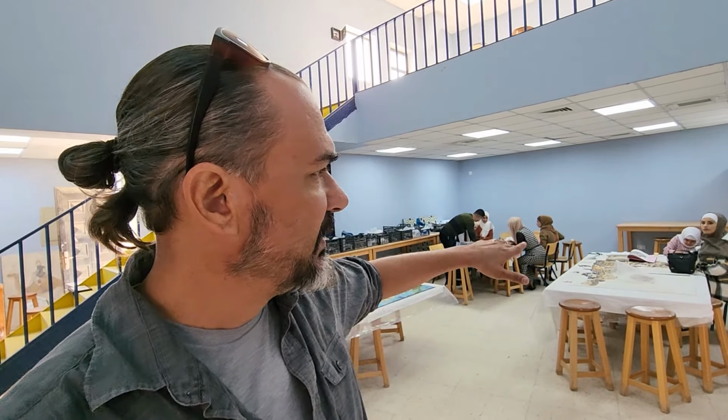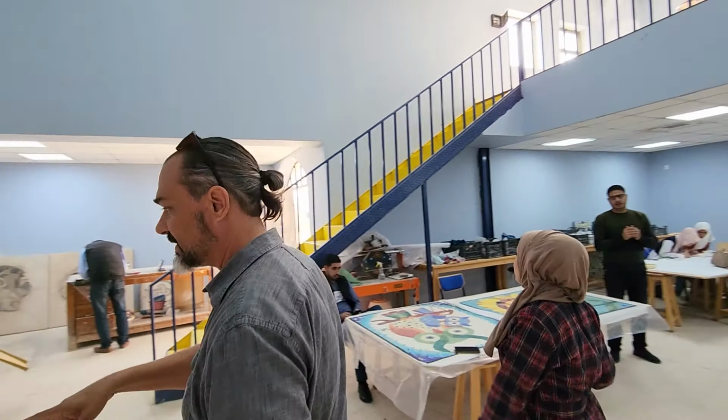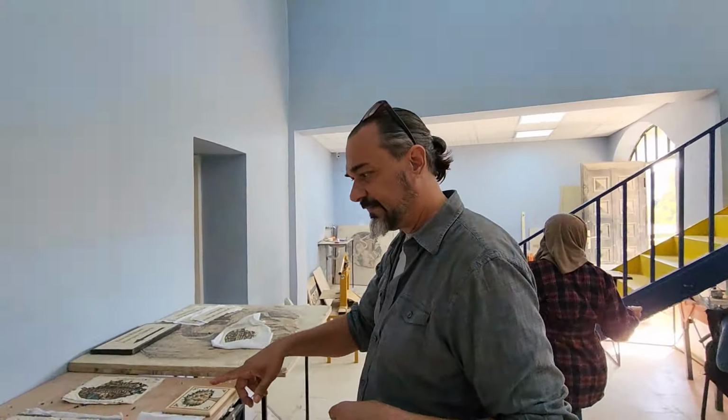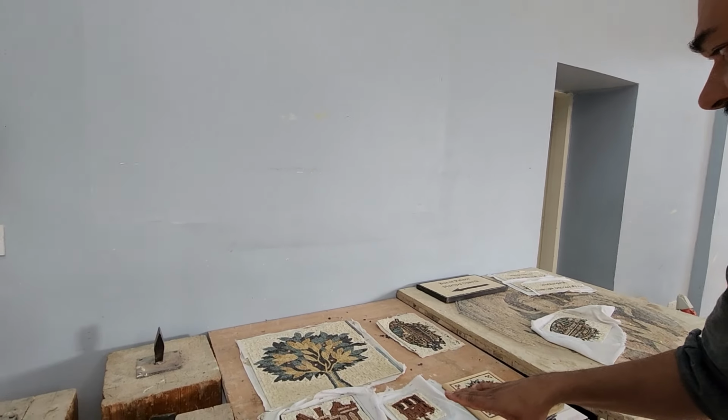So one of the things I heard about here was that this is one of the best places to ever get mosaics. And that's what they're doing right now, is they're making mosaics. So they're trimming all the pieces of stone, and then they make these beautiful mosaics. And I believe you can buy in different parts of the city. I don't know if you can buy them here or not, but it's quite the art.